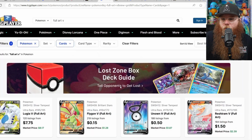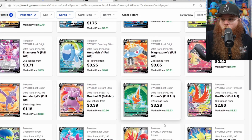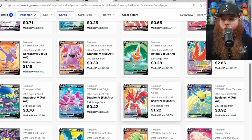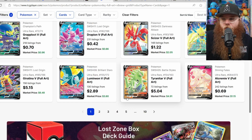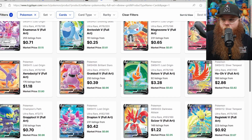And I mean cheap too. Even the Lugia, market price $8.17. Ho-Oh's $3.82. Aerodactyl's $1.80. Yeah, at these prices, I would totally feel fine with stocking up. And just do it with more popular sets, Lost Origin, Fusion Strike, Evolving Skies if you can, if it's not too expensive. And do the more popular Pokemon.